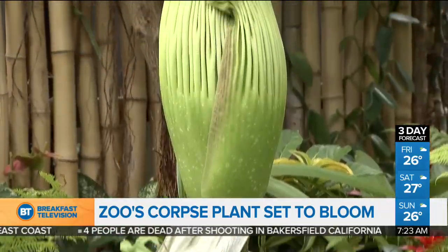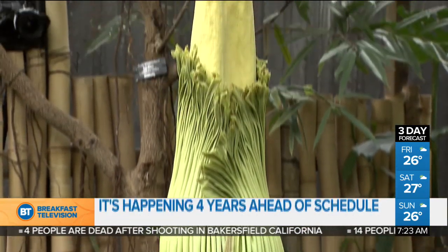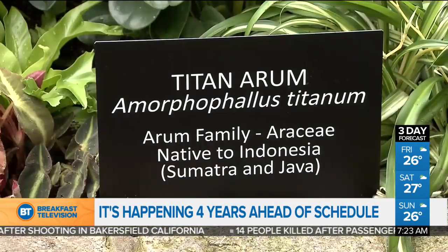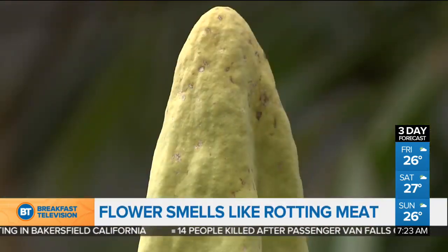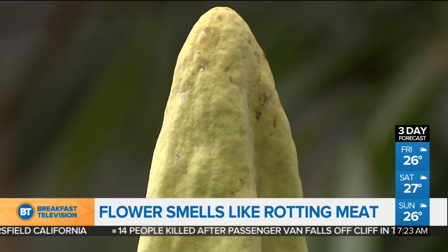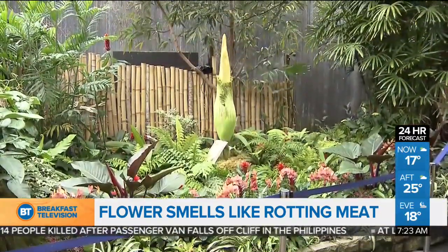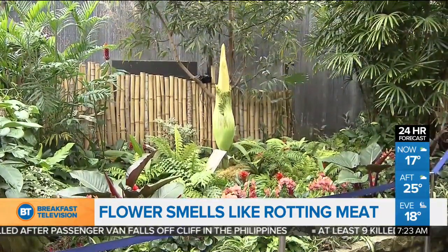And what does it smell like when it does go? Does it smell like steak? Steak that has gone bad would be the best way to describe it. It's a cross between rotting meat, corpse, a little bit of mothballs, some feces. It's really not a pretty smell.